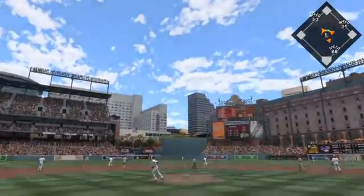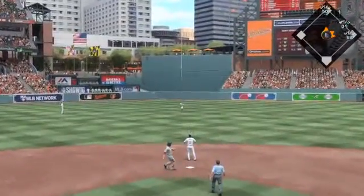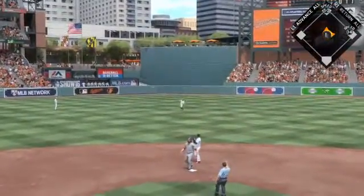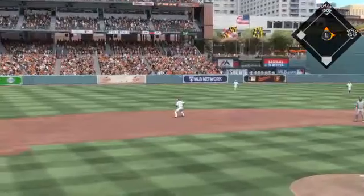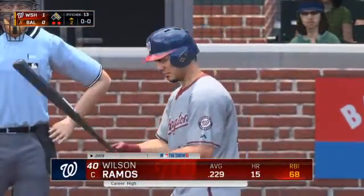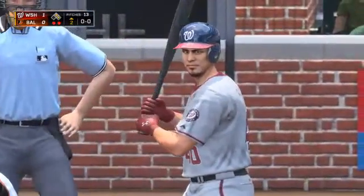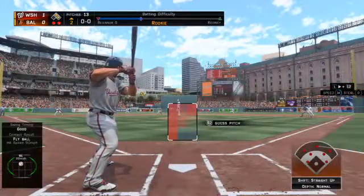Lifted in the air to straightaway center. Jones is under it. Makes the play, and there are 2 gone now. And no tag at second. He'll head back there with 2 away now. Wilson Ramos gets a shot now with deuces all around. 2 on, 2 out here in inning number 2.